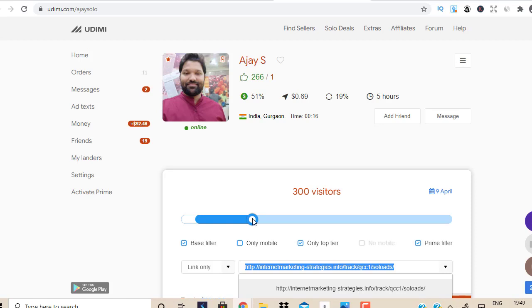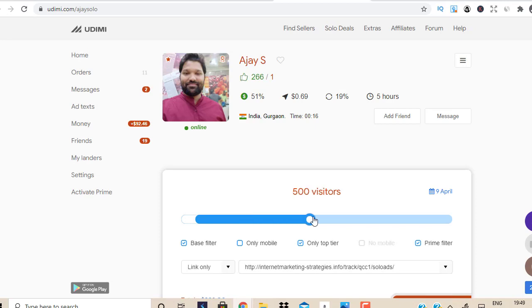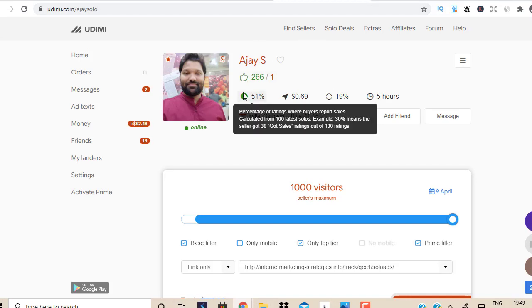Now, if you don't make money, don't worry. But even if you just made one sale, you want to scale your traffic. So next time you're going to buy 500 visitors, then you're going to buy 750 visitors, and then you're going to buy 1,000 visitors. If you don't make money, then you just want to find another seller, because we just want to stay on the safe side, making sure that we have a real person and a real deal here that's got buyers.